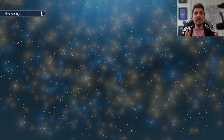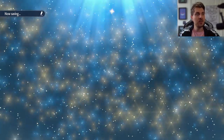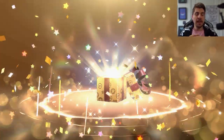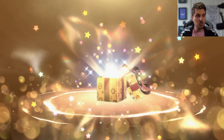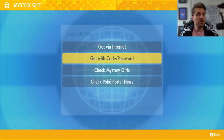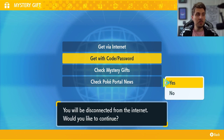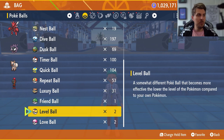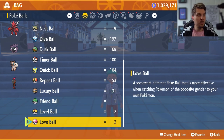So definitely take the time to do this gift so you can grab your most special Pokemon in the game with these balls. Remember, if you're going into Tera Raids as well, then you are going to be able to have that 100% catch rate. And there you go, two Love Balls. So that is probably one of the best mystery gifts that we've had so far. And there we go. You can come into your bag and you can see the two Love Balls are there.